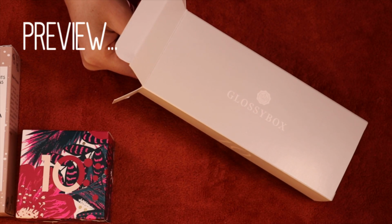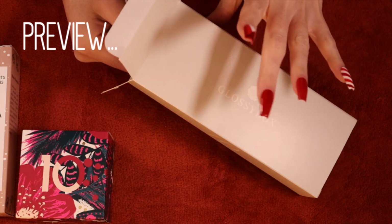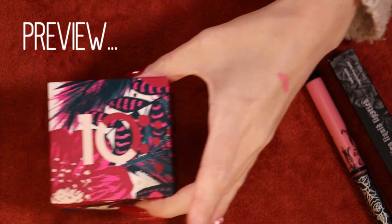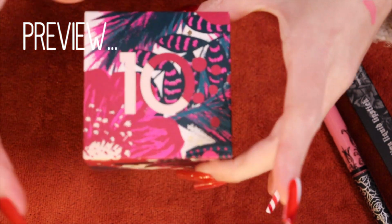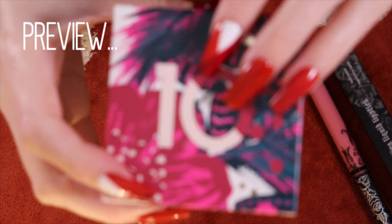I've started to notice that the size of the box is not necessarily linked to the size of the product. So let's move on to Blissim. Look at that box, isn't it gorgeous? It's so pretty.